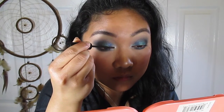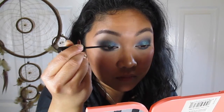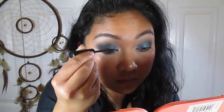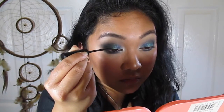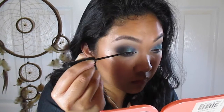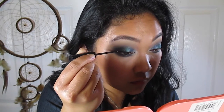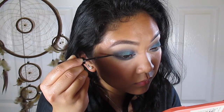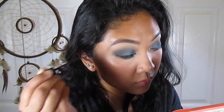Now on to eyeliner. I'm taking my NYC liquid eyeliner in black, and I'm going to follow my lash line and flick a moderate wing. It's up to you if you want to make a really long one, or a medium one, or even a small one, or if you want to skip eyeliner. I just decided I wanted it with this look because I'm going to be wearing eyelashes, so I wanted this to conceal the band.